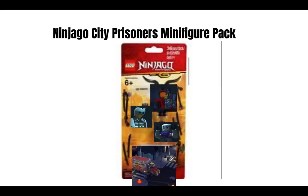In the number 10 spot, we have the Ninjago City Prisoners minifigure pack. Now, the set would come with the Mechanic, Fuji Dove, and Ultraviolet. Don't mind the truck, I just put that in there because I thought it was funny.